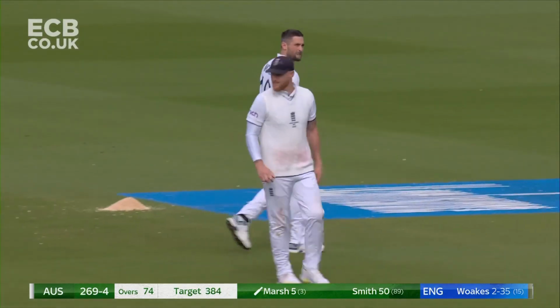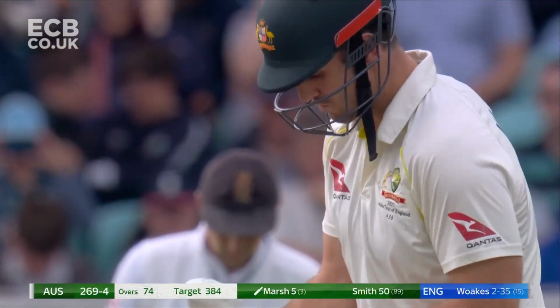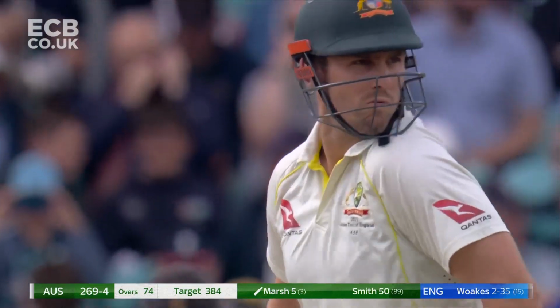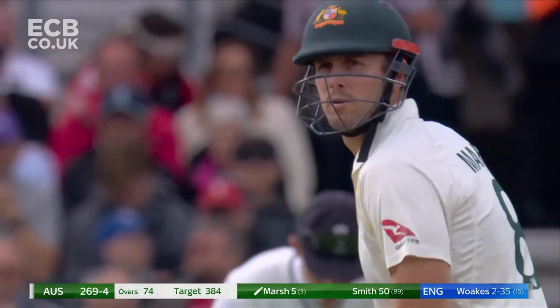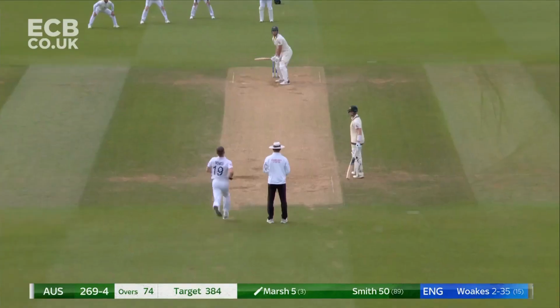He caught it perfectly at the end of the last over. They were looking to try and give Mitchell Marsh a single. They want him to be starting against, in the middle of this spell, Chris Woakes. There's been some movement there. Quite clearly been the pick of the England bowlers. Once again, Chris Woakes, 2 for 35. Three slips waiting for Marsh.